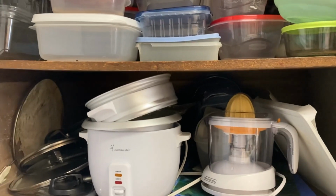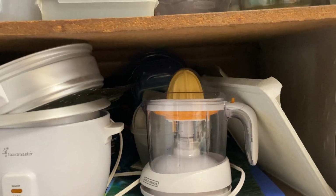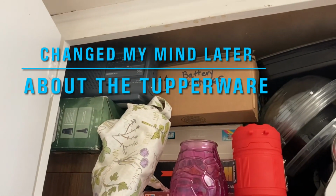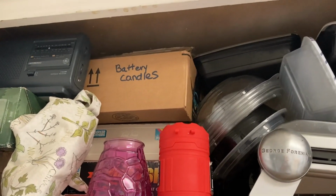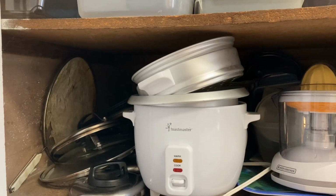All right, I'm gonna tackle this bottom shelf here. It's got lids and odds and ends and cutting boards and stuff. I'm not gonna do anything with the Tupperware because it could also be used for storing things when we move. And then that monstrosity, which is games and random things, like if the power is out, flashlights, battery operated radio, and so on, but candles that run off batteries. I'll do that another day. So let's do this right now. Get everything out of there.